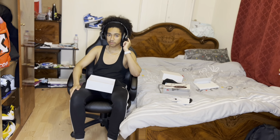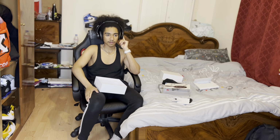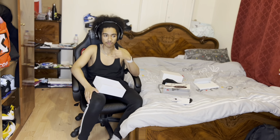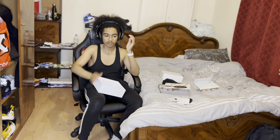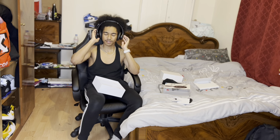I think this is ambience mode. Wait. Yeah, this is ambience mode. And if I tap it again, I think. Yeah, now we're in noise cancellation. Oh my gosh. It's like I can't hear that much apart from my voice a little bit. Alright, cool. My claps are reduced. Yeah, the noise cancellation is decent on this, especially considering the price.